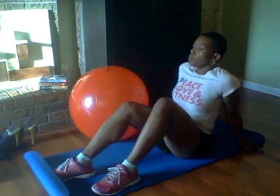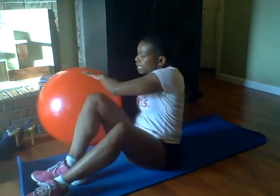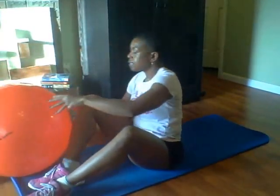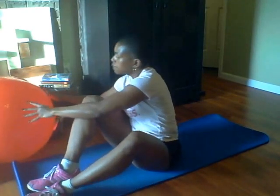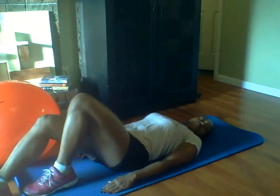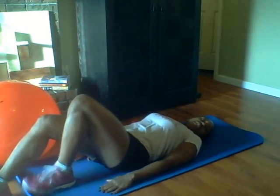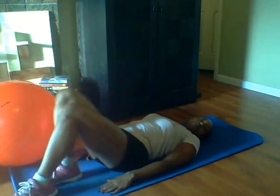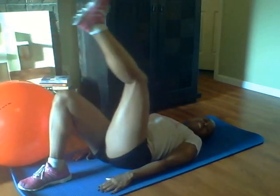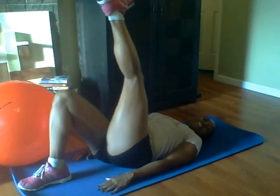Now these exercises we're going to do here on the floor. We're going to do some leg lifts. So you're going to lie flat on your back. All right, I'm taking my left leg and making like a pyramid out of it, a triangle out of it. And I'm going to do it with my right leg so you can see the other leg in action. And I'm going to lift the opposing leg.